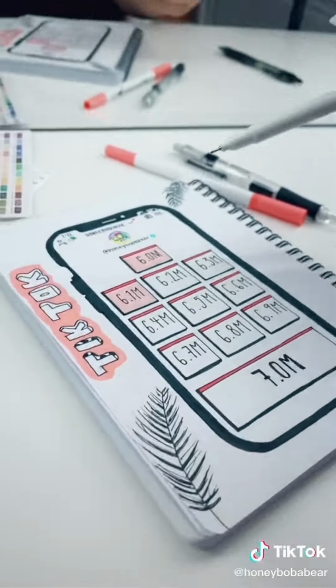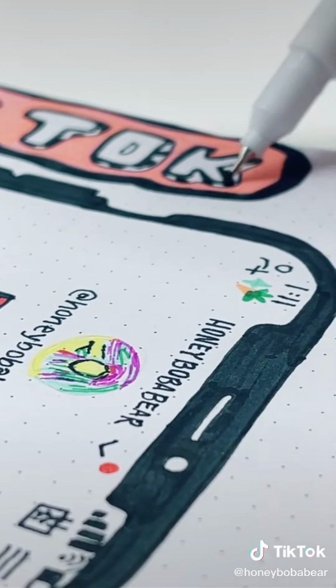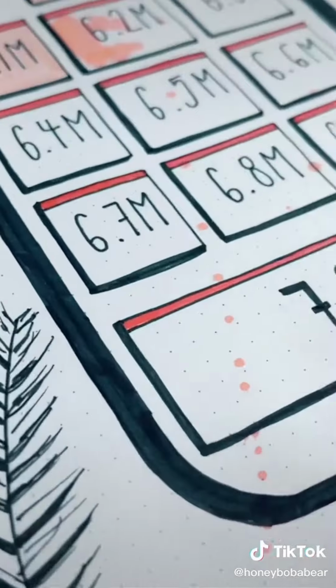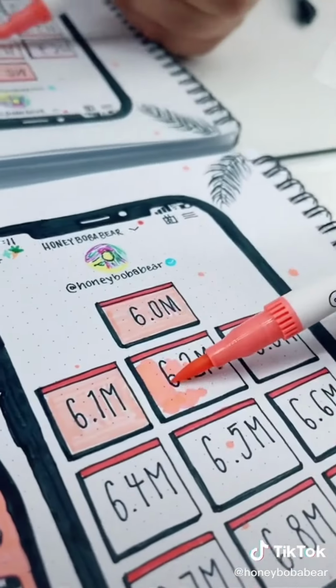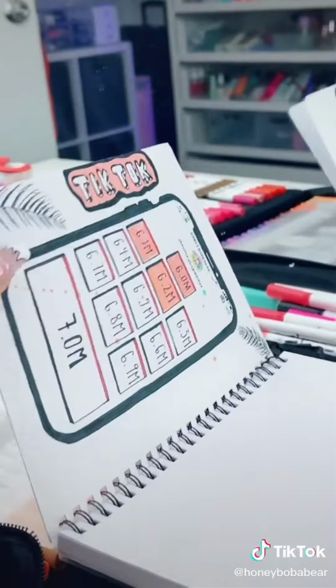Skipped a few pages for the index. I'll do that later. I've always wanted a follower tracker. I'm adding in some cow print. Not sure if it's gonna look good, but gosh, I messed it up. I don't even have whiteout. Anyways, I hit 6.2 today. Thank you guys. So we get to fill that in together. Kind of ugly, but I'll get better.